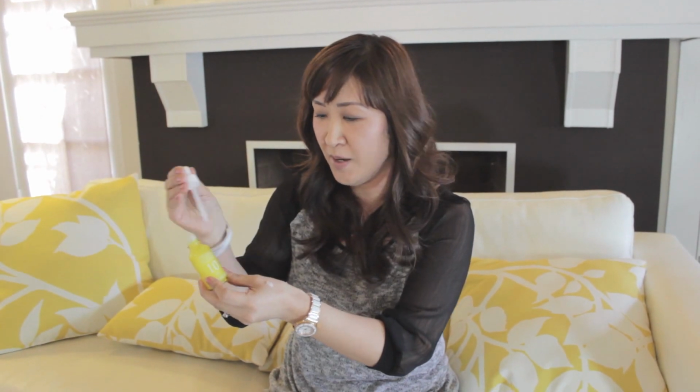What I love about it is because I'm oily skin, the fact that the product itself absorbs quickly into the skin, so it feels really lightweight. And the way I use it is right after cleansing and of course toning. A lot of people don't know this, but you actually apply it right before moisturizer. And I love it because you're not using a lot, you're just using a couple drops.